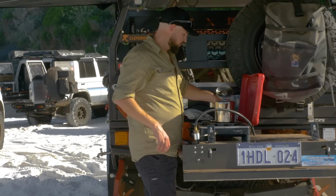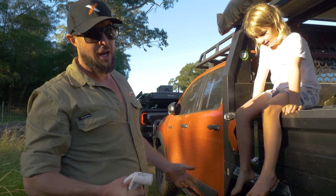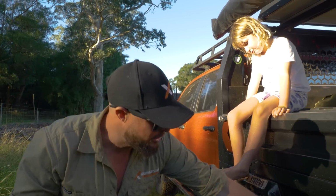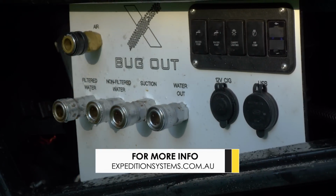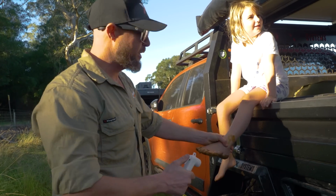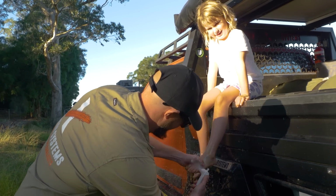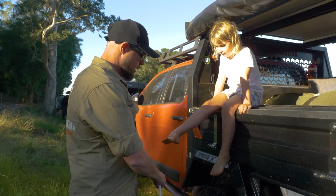So the tank itself holds 70 litres. It's in a stainless steel headboard tank. Puts out 17 litres a minute. So you've got to be very careful of water consumption. We've got it so we've got filtered and non-filtered water. If you're just washing some little grot bag's feet off like this, non-filtered's perfect because you're not going to waste the life of your filter. So handy to be able to get out, wash things off.